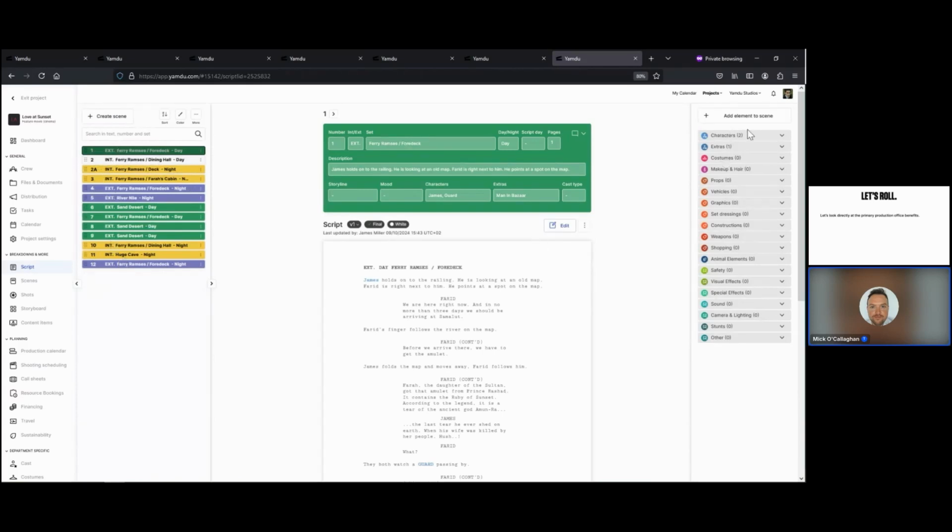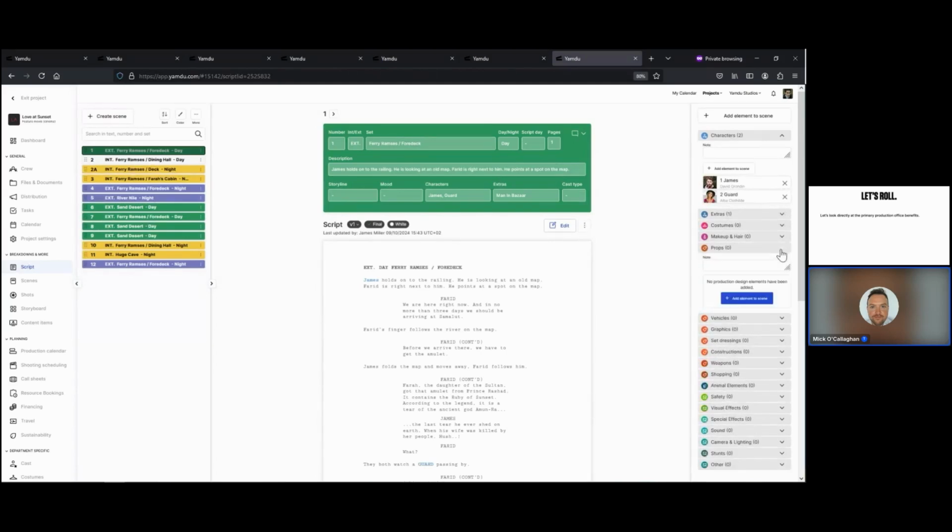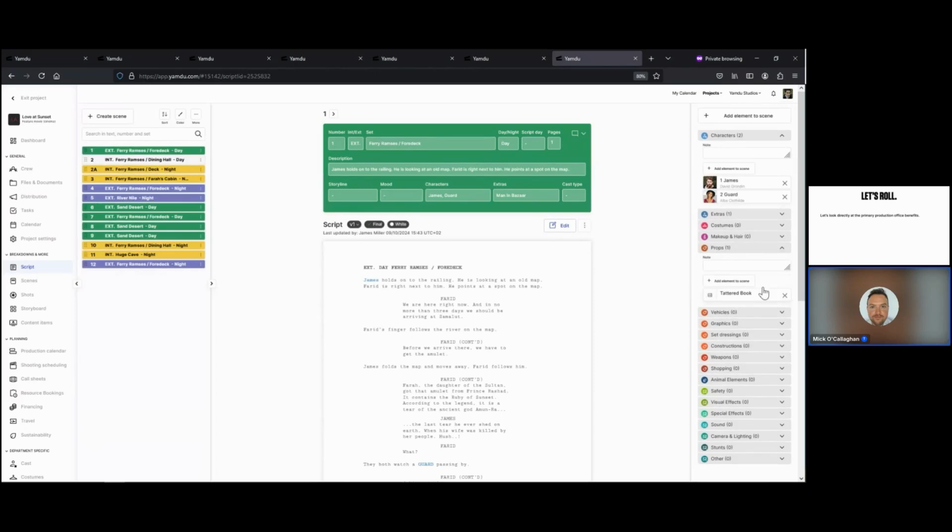And on the right-hand side here, you can see, okay, we have the characters. They've been pulled directly out of the script. But let's say I want to add a prop. I could either go in here and say, okay, it's not mentioned in the script, but we need a book or a tattered book in this scene. There was one I added earlier. I can select this and add it, and I've now manually said that in scene 1, there is a tattered book that we need to find and that production design will go about locating.